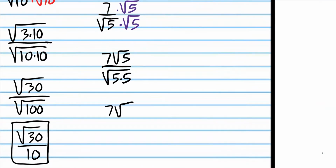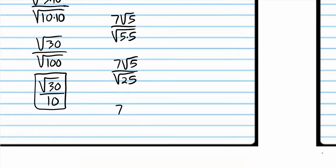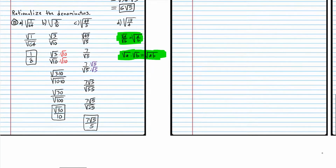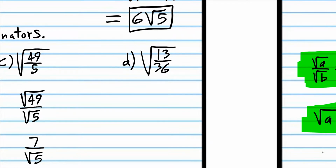So then we have 7 root 5 over root 25, and 7 root 5 over root 25 is 5, and you're done. So there we go. I'm going to change this problem to 13 over 36. So let's try that problem.